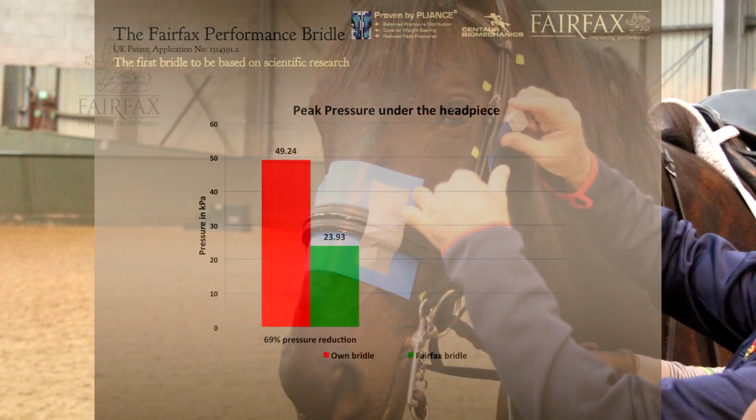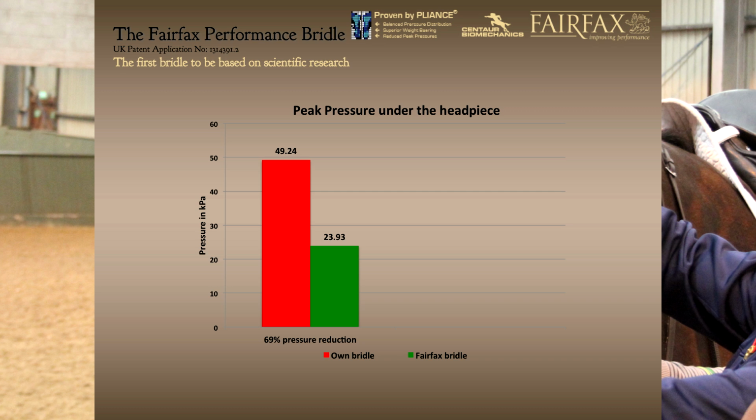So this is a picture of the peak pressure under the headpiece. The red denotes the rider's own bridle, and the green denotes the Fairfax bridle. As you can see, this was an average taken over the 28 horses. You can see the reduction here. On average, there was a 69% reduction in peak pressure.